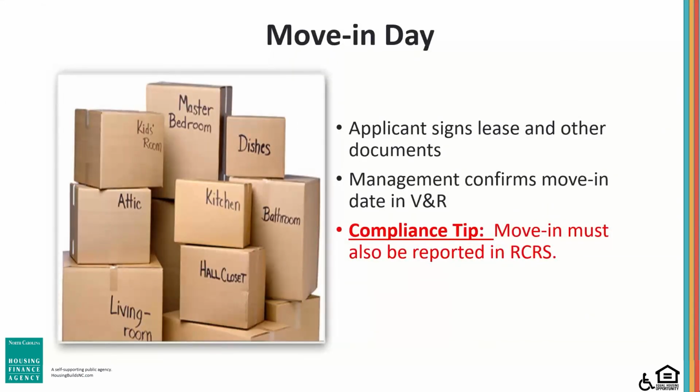All right, the person's moving in, they come in, they sign all of their documentation, and then you're going to confirm the move-in date and vacancy and referral. Make sure that you're updating the information in RCRS because the two systems do not talk to each other. Also, answer any questions prior to signing the lease and moving them in. If you have any questions for our staff or with DHHS, make sure you've done that prior to the lease signing as well.